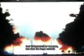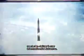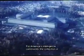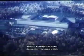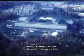The implication of these two events was quickly recognized by those in charge of U.S. defenses. Quite simply, it meant that the Soviet Union not only had a thermonuclear weapon, but also the large rockets needed to deliver it over intercontinental distances. For America's intelligence community, the collection of detailed, up-to-date information on this new awesome weapon of mass destruction became a task of the highest priority.